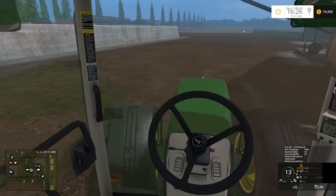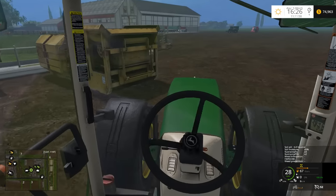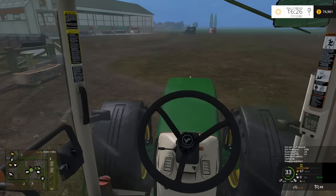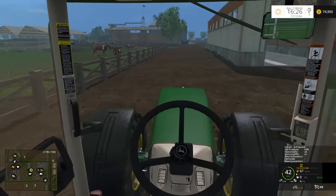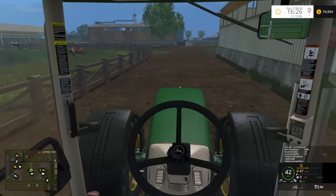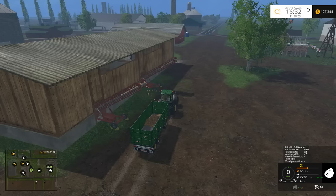Alright, let's get one more load here. I believe the Reuben Schneider's right there. Good. Alright, I'm going to drop a couple more loads in there. A couple more potato loads, and then we'll be back in a second.